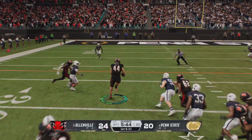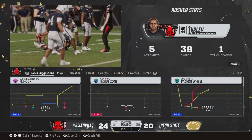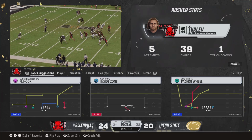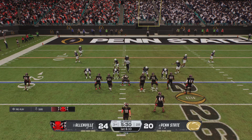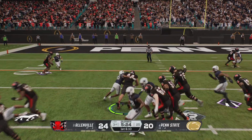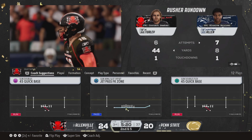Ball handed off. Picks up the first, looking for more. They bring him down right at the 20. This offense set up now in the red zone. These guys didn't let the halftime break slow them down. They continue to dominate the line of scrimmage, give the ball to the back. Nice big positive game to get things started here in the second half. And at first down, they go right back to him. Able to fight for a decent gain here in that running play.